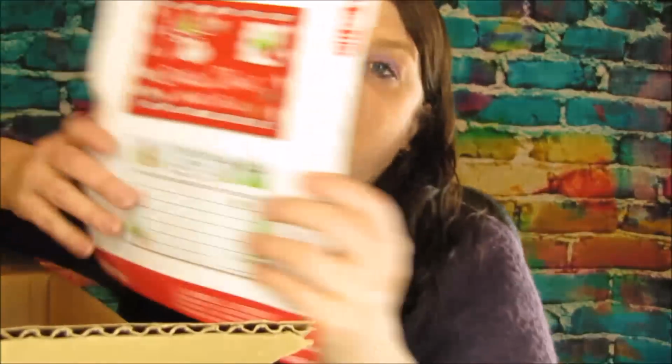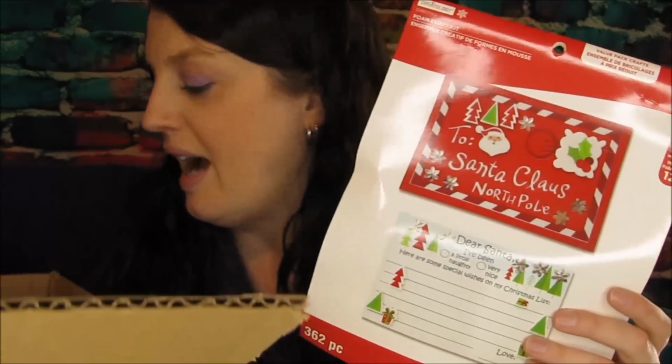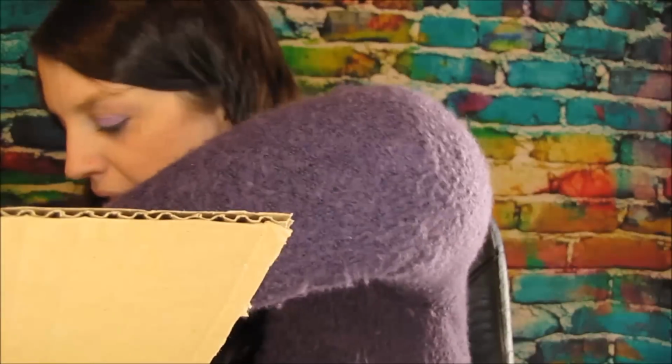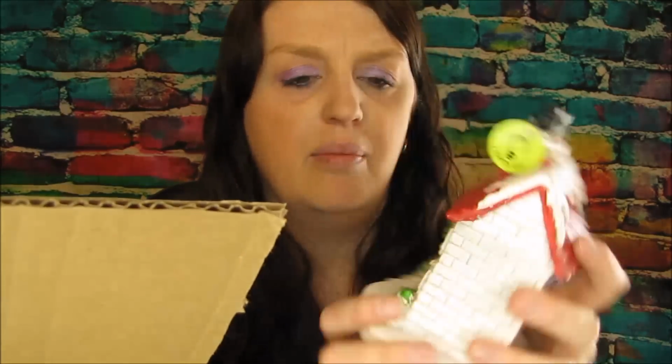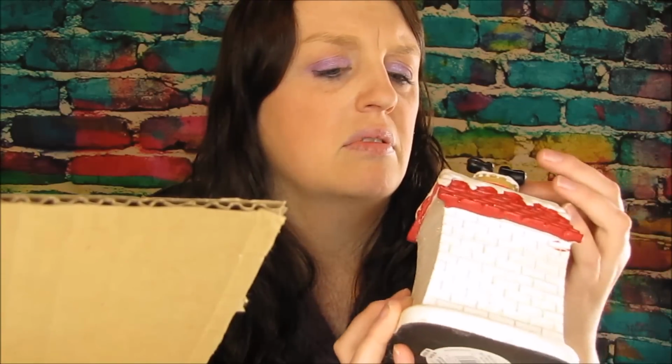So I saw these originally and I thought, this is what I want. So I got more of these, to Santa Claus, North Pole. So I got 2 of those. I got like a little house and it looks like it says it lights up. I don't know where it lights up at, unless there's something on the bottom. But we got a little house, a little hut. I think that's super cute. That lights up in the dark.